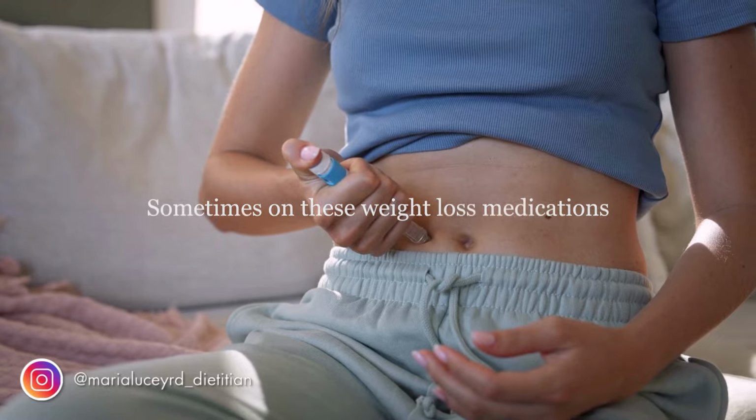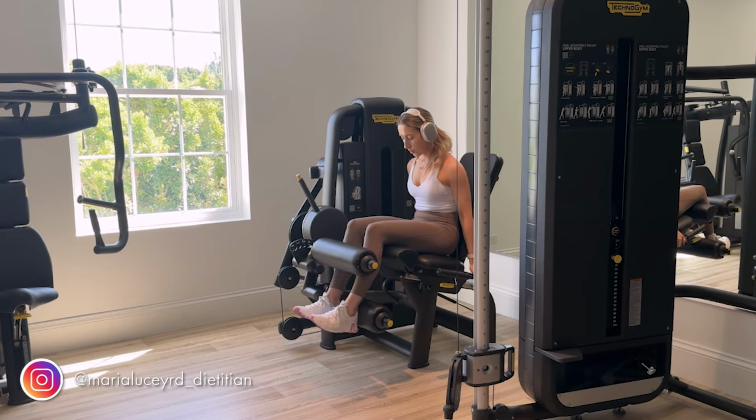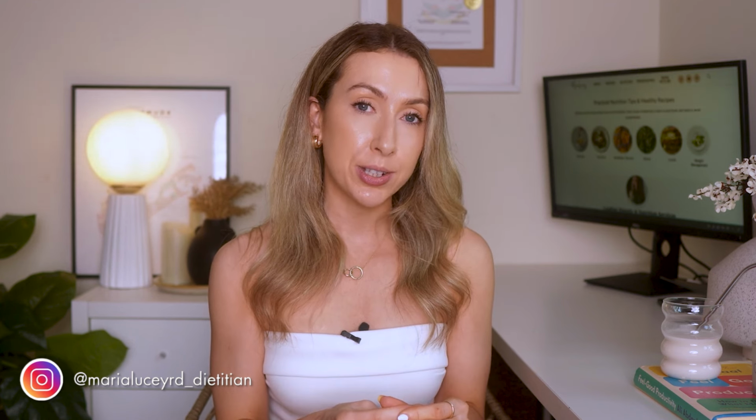But do be careful, because on these weight loss medications many people can also experience dizziness and fatigue. So take it at your own pace and listen to your body. But I do really want to encourage you to start resistance training when you're on these medications.